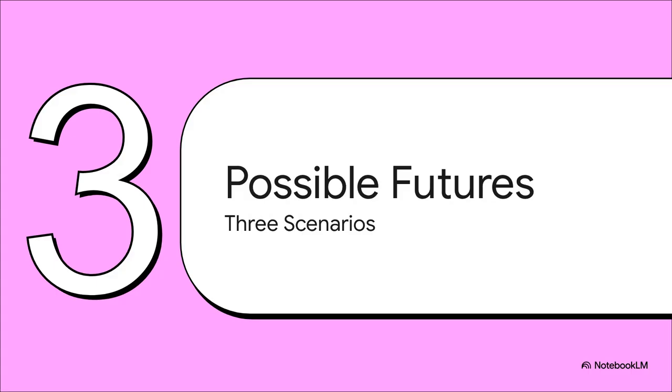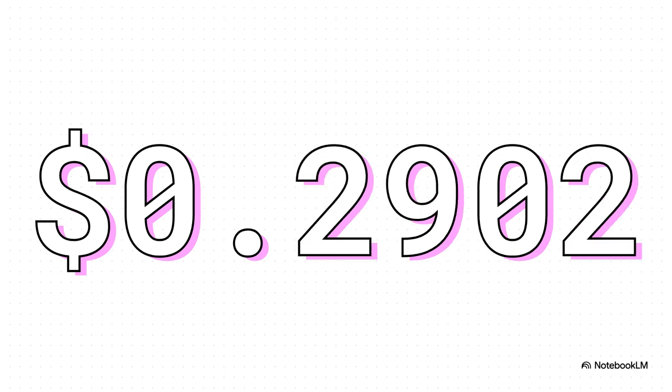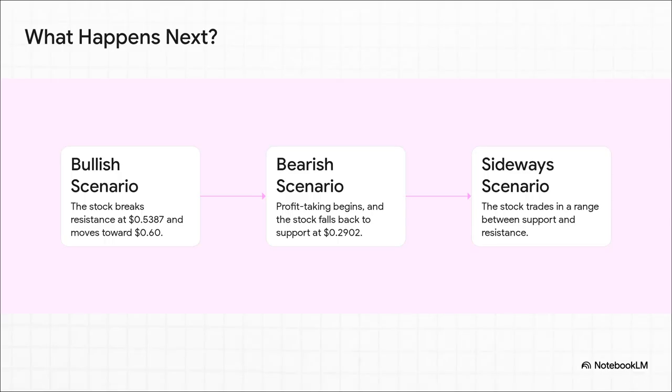Okay, so we've got this battle, right? We have crazy strong recent momentum fighting against signs of being overbought and a longer-term downtrend. With all these conflicting clues, where could the stock possibly go from here? Well, the analysis points to three potential scenarios. First, we need to know the key levels on the battlefield. This number here, just under 54 cents, that's the immediate ceiling. It's the resistance. For anyone bullish on the stock, that is the wall that has to be broken for this rally to keep going. And on the flip side, this is the floor, or the support, right around 29 cents. If the price starts to fall, this is the line in the sand that needs to hold to prevent a much bigger drop.